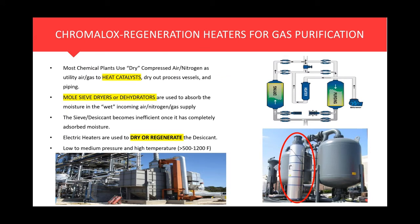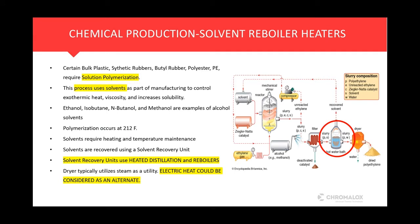Here's the case of a regeneration. Here's an example where they're using a fuel fired regen gas heater on the bottom left, versus a zero emission electric regen gas heater on the right, circled there in red. As you can see, one side of the dryer is purging while the other side of the unit is drying and purifying the gas feedstock. This is low to medium pressure, and we can handle temps up to 1200 degrees Fahrenheit.